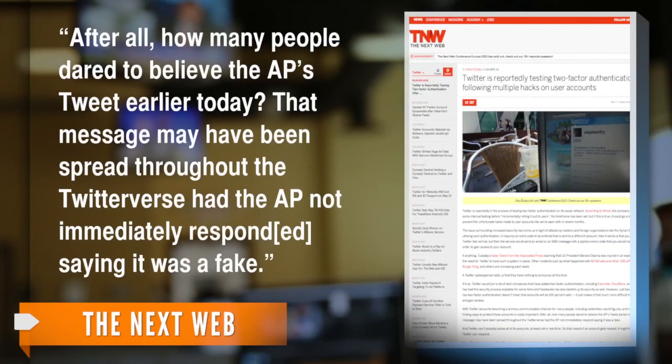The Next Web reports the rise of Twitter accounts as a primary means of communication and news gathering has made finding a way to protect these accounts that much more important. After all, how many people dared to believe the AP's tweet earlier today? That message may have been spread throughout the Twitterverse had the AP not immediately responded saying it was a fake.